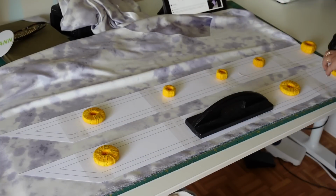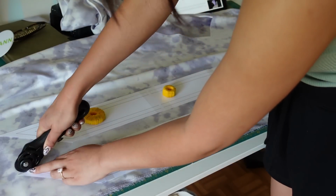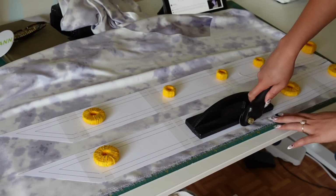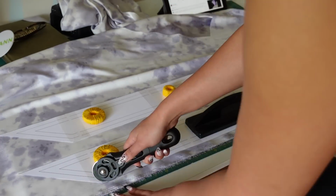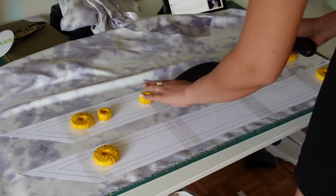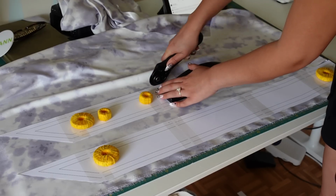Over here, I am cutting the straps because I'm going to do a little halter tie back, and I'm going to put a band underneath the top as well. They are basically, as you can see, just regular rectangles. They have slanted edges because I wanted the edges to hang like that. I didn't want it to be a rectangular edge.